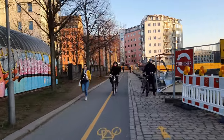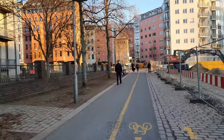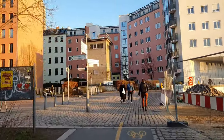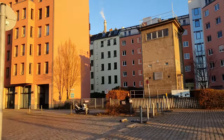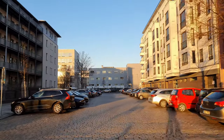It's hard to imagine that here, where people are walking, once stood the wall. In front of us, the former watchtower Kieler Straße, one of the very few watchtowers that still exist in Berlin. Here is a memorial to Günter Litfin, the first victim of the wall. I will go into his tragic story in another video.